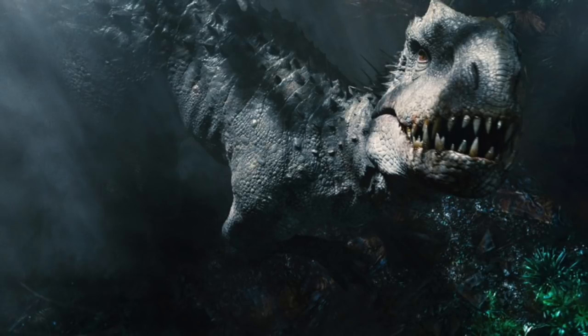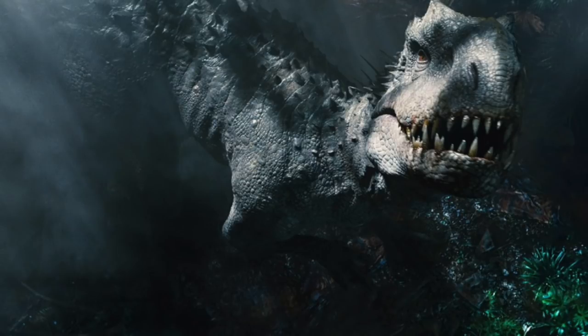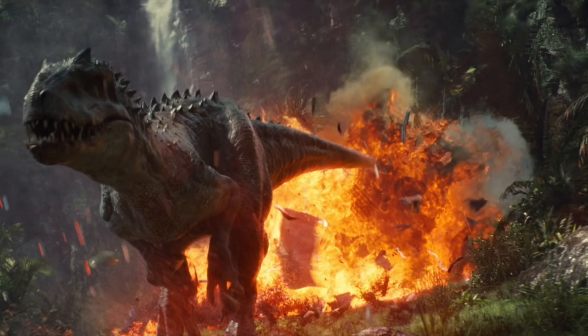Upon Simon Masrani's announcement of the creation of the genetic hybrid, now named the Indominus Rex, the online ticket sales skyrocketed and thus justified its creation.